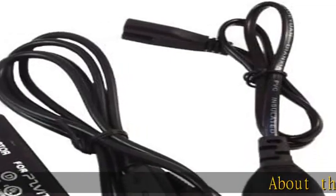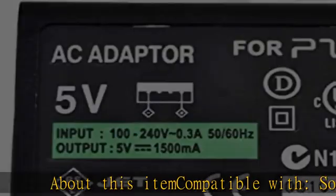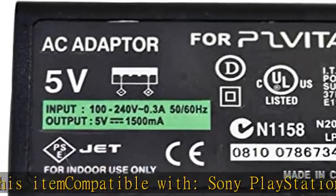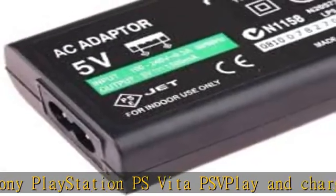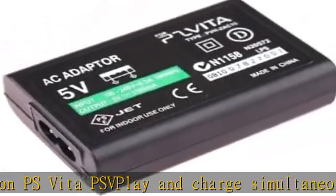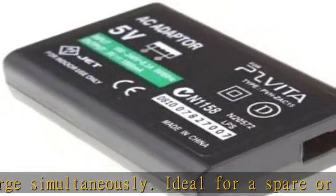About this item: compatible with Sony PlayStation PS Vita PSV. Play and charge simultaneously. Ideal for a spare or a replacement. Works seamlessly with many accessories for PS Vita, such as AC adapter, car adapter, cradle, portable charger.